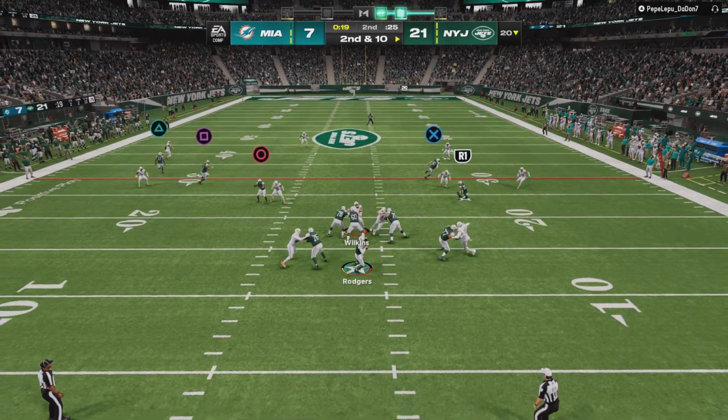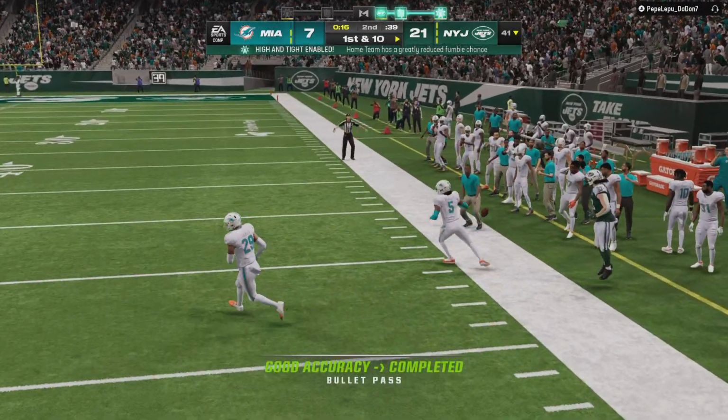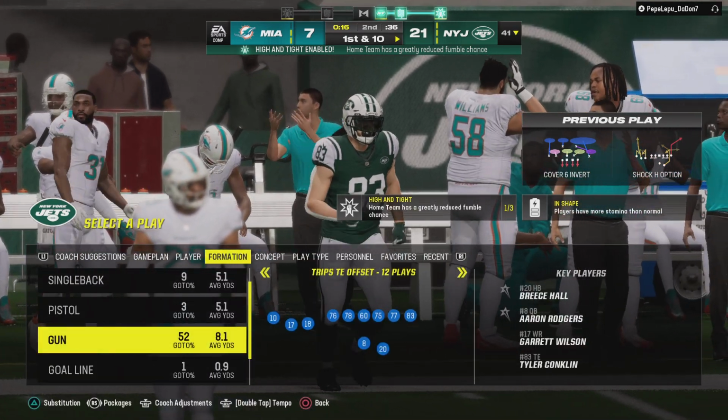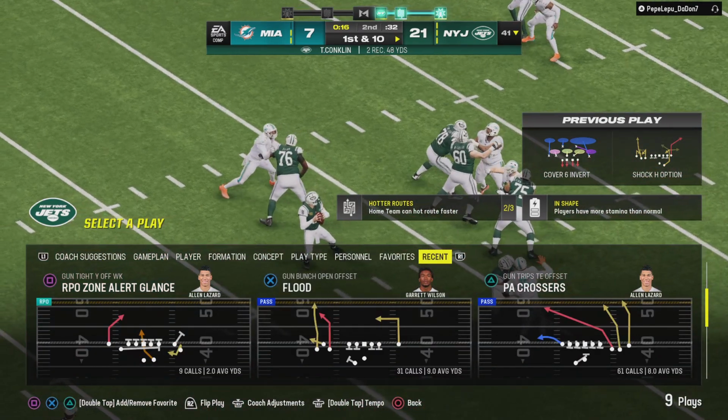Rodgers again here on 2nd and 10. Open man here is Conklin, and past the 40 before he's out of bounds. 22 yards there, a first down.